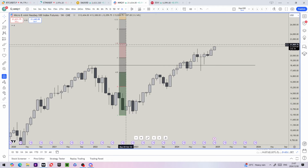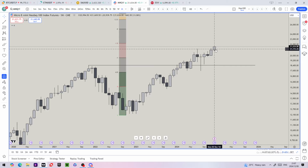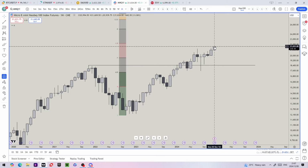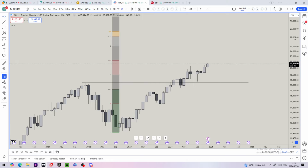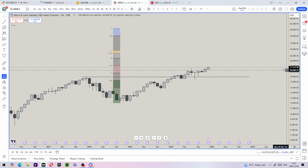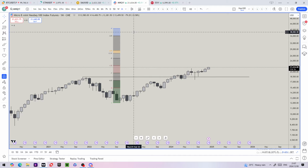So it's either that we are in a 1 to 1.5 standard deviation manipulation, which is everything from October 22 to now, or we're pushing up much higher to 2, 2.3, 2.5 if we go higher up to 40, right?